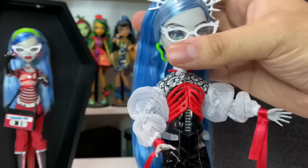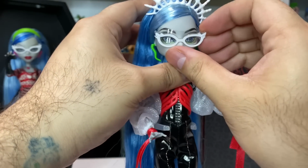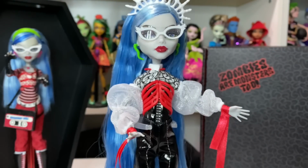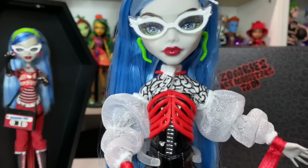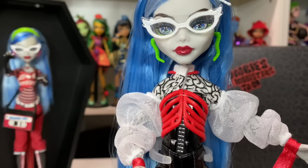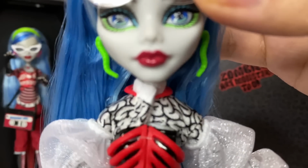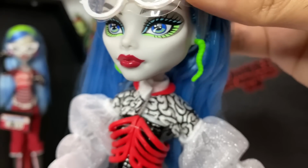Sorry, let me fix her up. God, she's gorgeous. Let me try to fix her glasses a little. I hate when they do this thing. So here she is. She's so, so pretty. I love her lip color. She's got her signature glasses, which I love. And let's look at her makeup. I love Ghoulia's face so much. It's so mean. I love it. So that's her makeup.